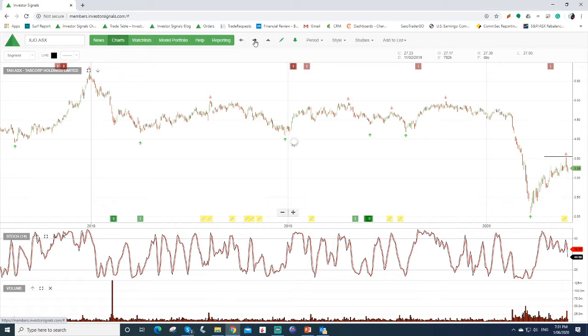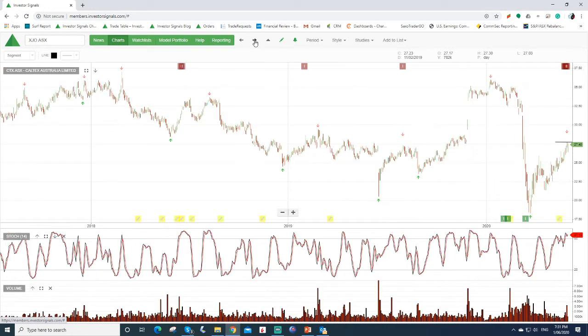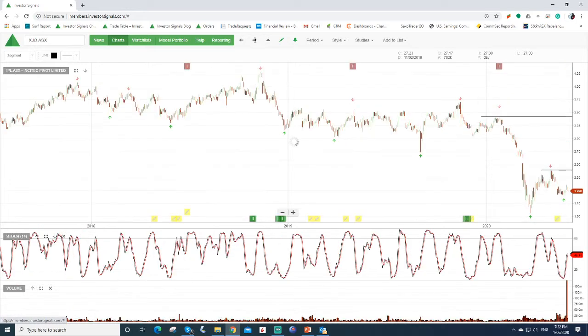Tabcorp, a bit cautious there on underlying earnings trends. ANZ, if we're looking for shorts within the banks, it's ANZ and Suncorp. Crown looks a bit expensive at 10. Caltex we covered. Macquarie, we like this, but maybe at 110 to 120, starting to get back into that sort of full value range. Telstra I've already covered in detail, as with Incitec, and there we are back at the beginning.